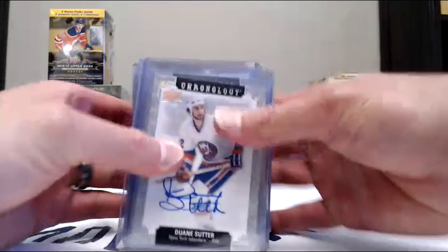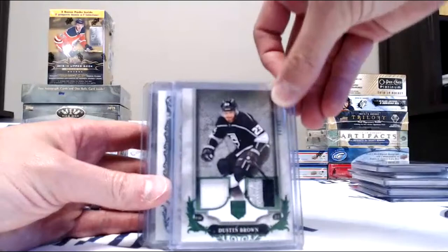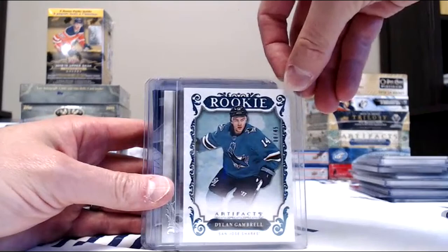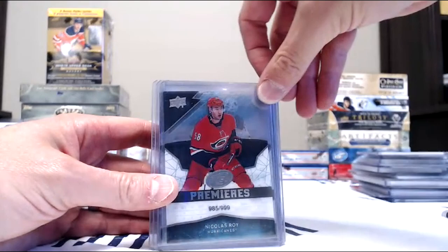Then we had Dwayne Sutter, Islanders auto. Tampa Bay Lightning, Tim Taylor auto. Very nice, Los Angeles Kings, Dustin Brown, Emerald Patch, numbered 3 of 65. Winnipeg Jets, Sami Niku, dual jersey, rookie jersey. Sharks, Dylan Gambrell, very low numbered rookie, number 8 of 45. Arizona Coyotes, 121 of 165, dual jersey, Christian Dvorak. Carolina Hurricanes, Nicolas Roy, 985 of 999. Boston Bruins, 212 of 249.